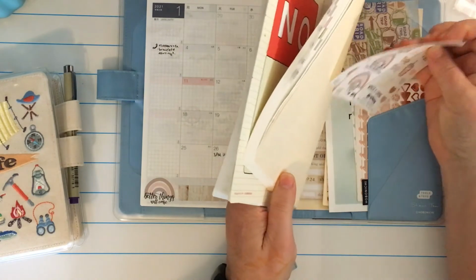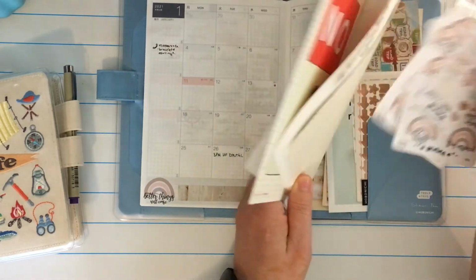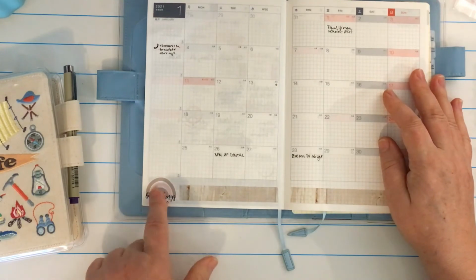So I'm going to try not to buy more, but honestly, if I love these and I keep using them, and if I run out, I may get more. It could happen, but I'm going to try not to. But I'm definitely going to be using these because I love these from her shop.